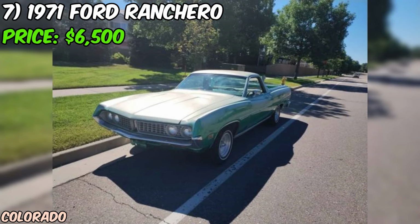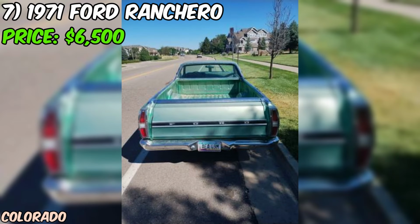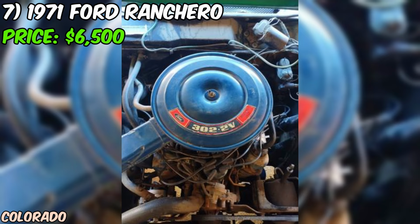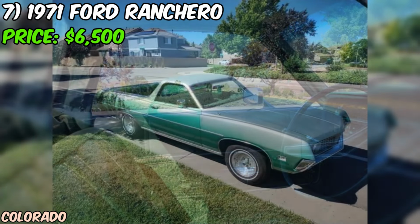The exterior of this Ranchero is finished in its original green paint, which is a nice touch for those who appreciate a classic car's authenticity. The seller does mention that there is some minor rust on the driver's side rear wheel well, but they emphasize that this is the only spot with rust. While any rust is something to keep an eye on, the fact that it's limited to one small area is a positive sign. Moving on to the interior, the seller states that it's also green, which likely means that this Ranchero has its original interior as well. They don't provide any details about the condition of the interior, so that's something a potential buyer would want to investigate further.